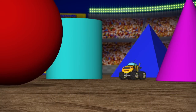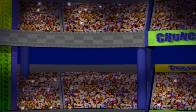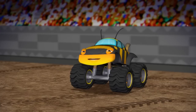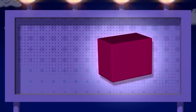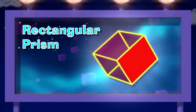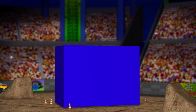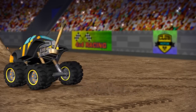Last but not least, our third contender is Buzz! And as you can see, our crowd is buzzing with energy for our cheerful little friend. For his first trick, he's going to jump over a giant cuboid. Wow. That's right, not a cube, but a cuboid, or rectangular prism as it's often called. A rectangular prism has six faces that are all rectangles. It looks like a present or a toy chest. And he did it!